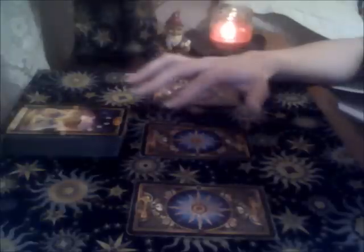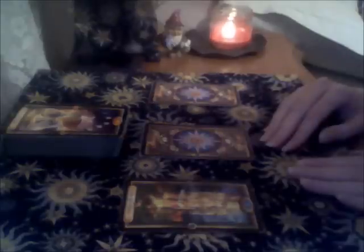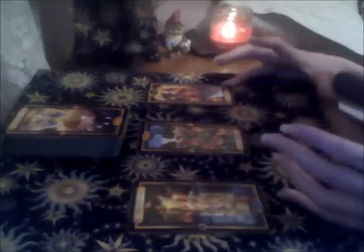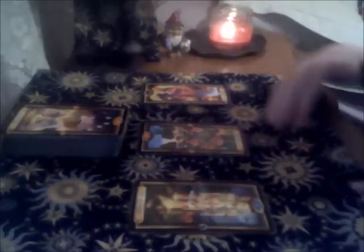Before I really get into explaining a reading, I'm just going to go over the basic position. So here we have the past, and so here we have the Ten of Swords reversed, of course, Six of Cups in the present, and in the future, the Emperor. So now it's important to know, even though this is a very simple spread, that the past affects where we are now in the present, and the present affects where we will be in the future.